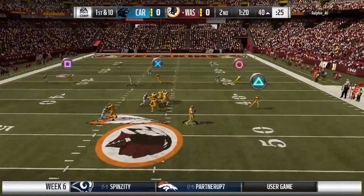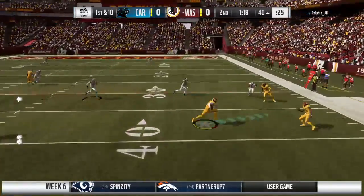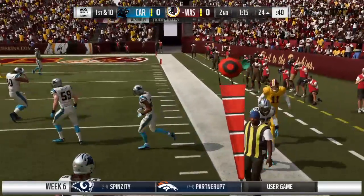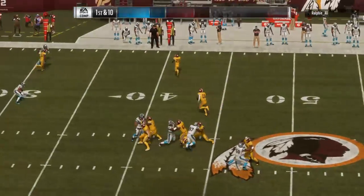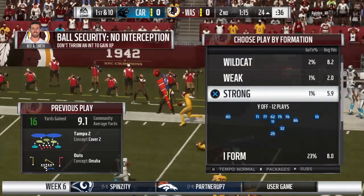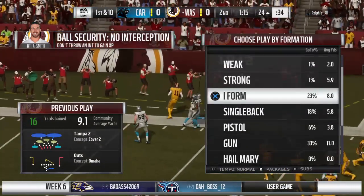After the interception, here's Smith. Flush to his right. And he's going to go out of bounds, taking it down inside the 25. A nice job there on the escape and scramble. A 1st down, a 16-yard gain.